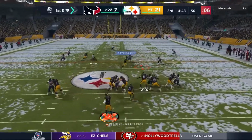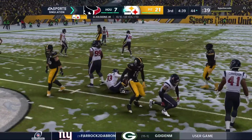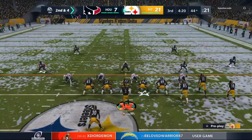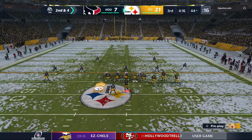From midfield now, Haskins. Open man, completes it to Smith-Schuster. A gain of 6 there on first. When you see zone defense and you know you've got a drag route on as your primary call, you've got to be really careful as a passer about how far you let your guy go because he might wander into some tough coverage.